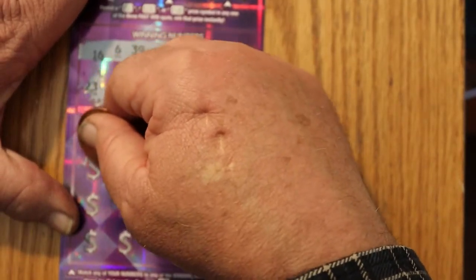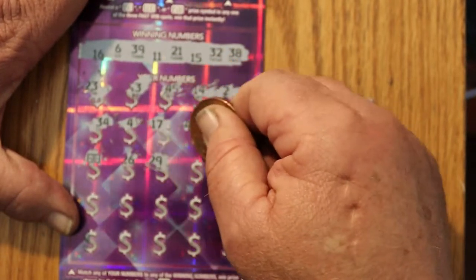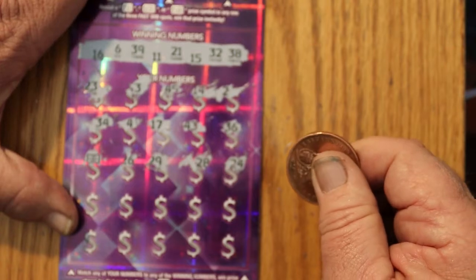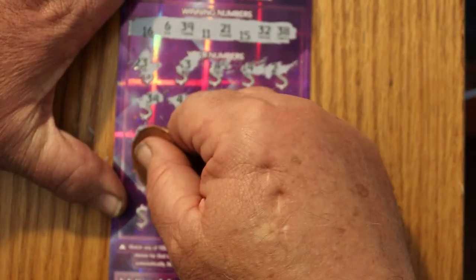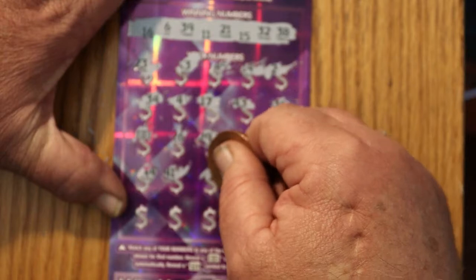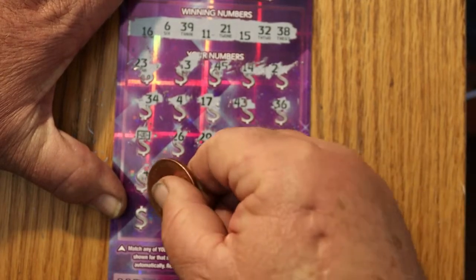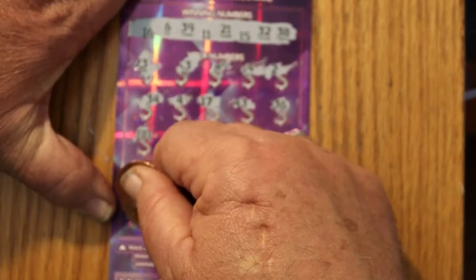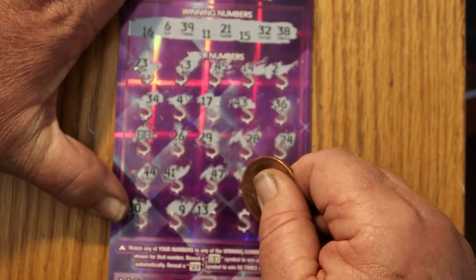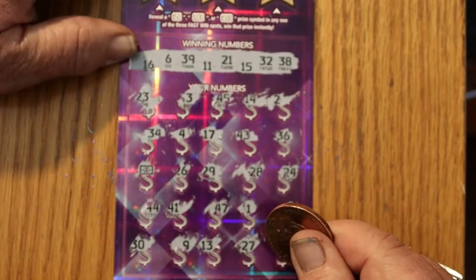A flying dollar bill, and we have a back-to-back. 26. 29. 28. 24. I'll get this over here a little bit. 44, 41, 47, 1, 19, 30, 9, 13, 27, and 35. Okay, we'll get back to that dollar in a second here.